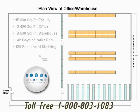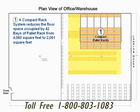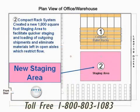The first step in our solution was to take those pallet racks and to condense them into a high-density mobile pallet rack system, freed up a significant amount of square footage in the warehouse, over 2,000 square feet, the yellow being the prior footprint, the high-density system under the number 1 showing how that mobile pallet rack system condensed to save floor space. And that created a new staging area which the company hadn't had before.